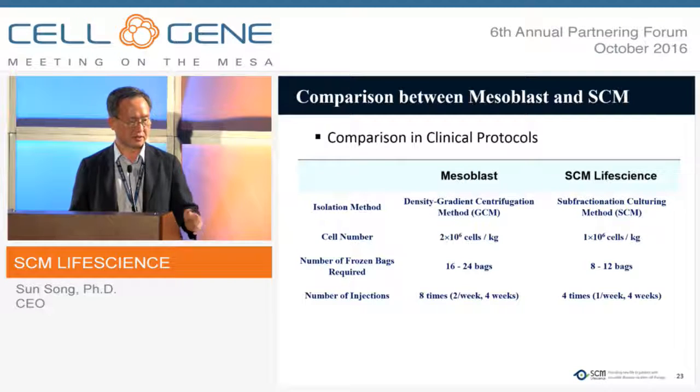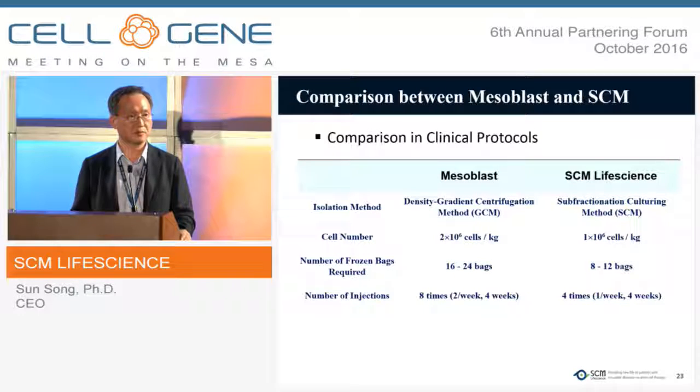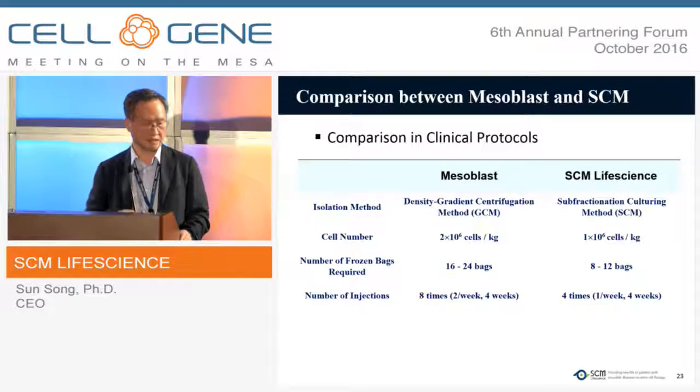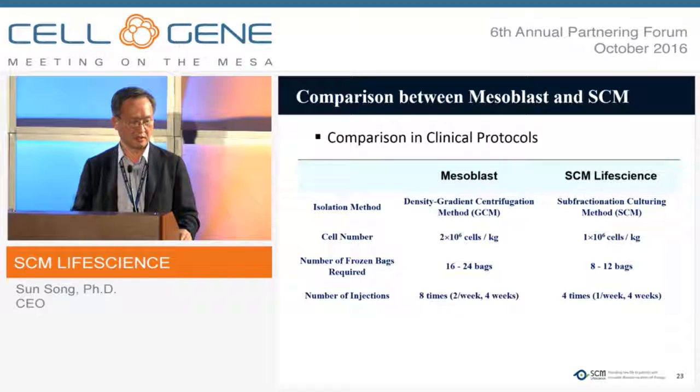I think I can compare these clinical trials because Mesoblast published their clinical outcomes. Compared to Mesoblast, in their clinical trial for the treatment of acute GVHD patients, they used 2 million cells per kg. They infused 8 times, twice a week for 4 weeks. And we are planning to inject 1 million cells per kg, 4 times.